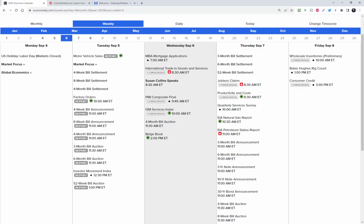But all kidding aside, though, there are three things that you want to be aware of. First of all, we will hear from the Chinese trade balance overnight, sometime between midnight and 1 o'clock Eastern time. So just be aware of that. If you're trading in Asia or you're trading in London overnight tonight, just be aware of that news coming out of China overnight. Does have a tendency to shake things up.